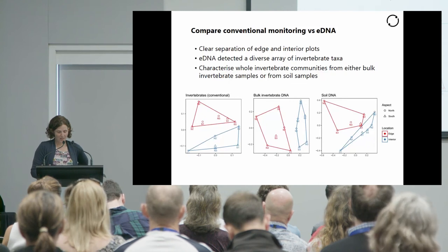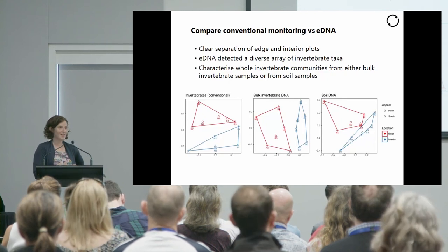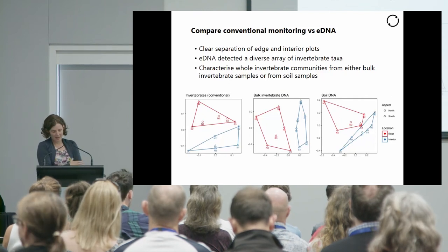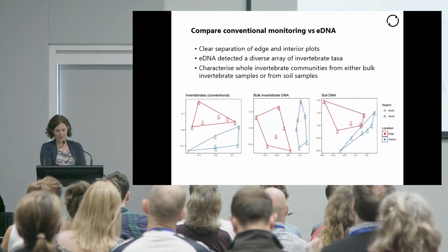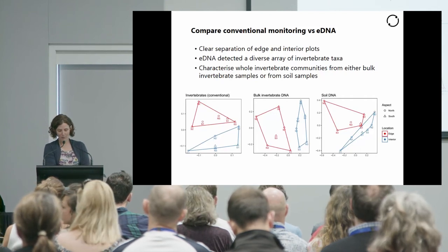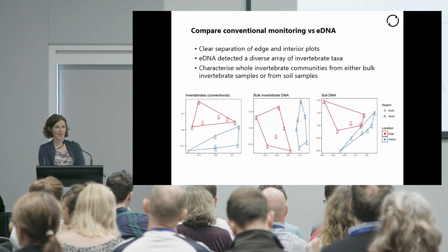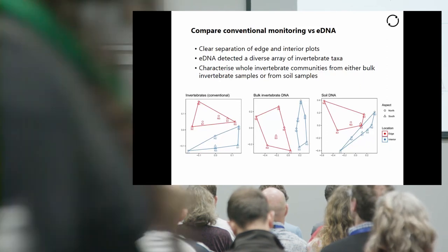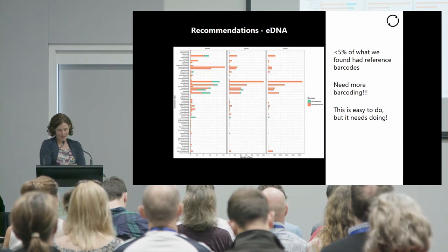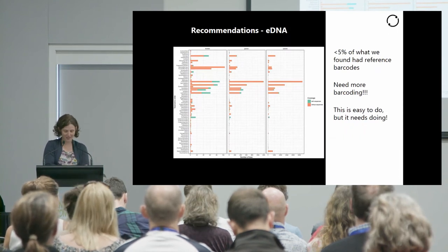The soil showed quite different communities, but I guess it had the advantage of being a one-off visit to the field. But a disadvantage of the soil DNA was that the DNA we collected was of very low quality, and there was lots of junk DNA. So this technique certainly shows promise, but, there's always a but.